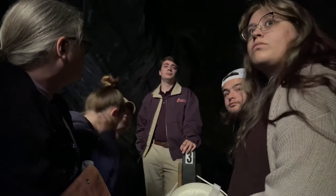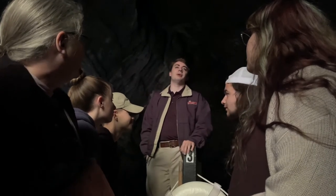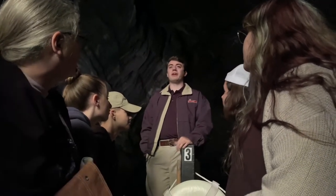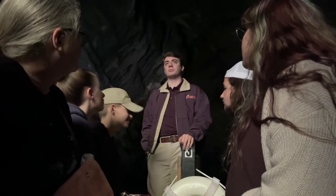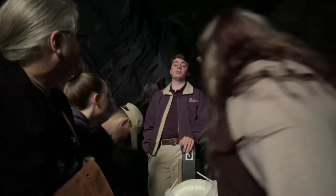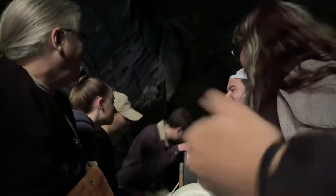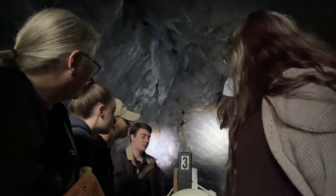Can we use flash photography? Sure. Though sometimes it doesn't really work out well for you. It just depends. If it's a little foggy in there, it'll come back at you, and then people think you found ghosts, and then they'll have ghost hunters back down here, and it's a whole thing. Back down here? Back, yes. They were awful. Oh my. Yes, I'm in a cave. Every so often, they go, I felt a breeze. I'm like, yeah, we're in a cave.